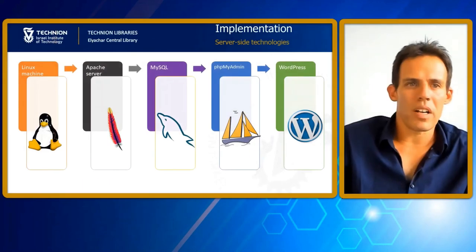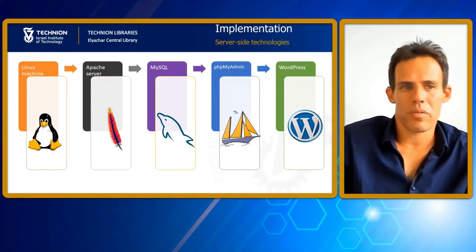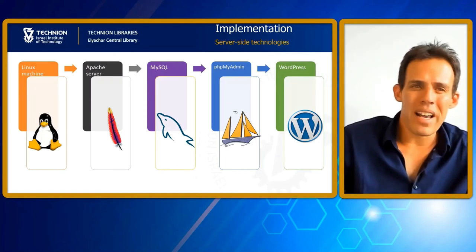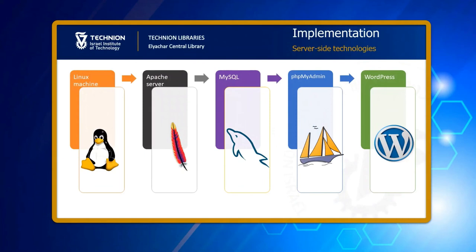The server side includes the following components. The operating system is Linux. We run WordPress on an Apache server. We use a MySQL database. phpMyAdmin is used to manage and configure the database. The web platform that runs LibLand is WordPress. We use different WordPress plugins, for example, to enable Azure SSO.